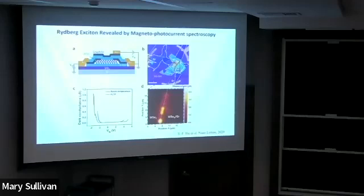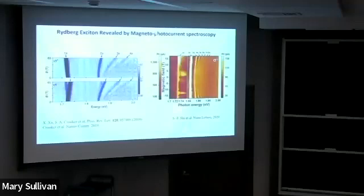We also developed all kinds of techniques. In this one, we are actually using photocurrent to measure the spectrum instead. So one thing we can do is read out the photocurrent response. This is monolayer WSe2, and using a magnetic field, I can record the photocurrent information as a function of spectrum.